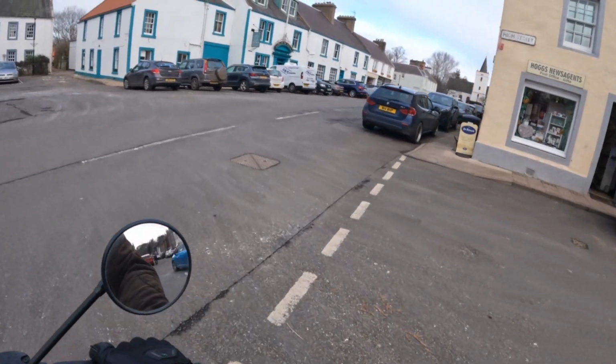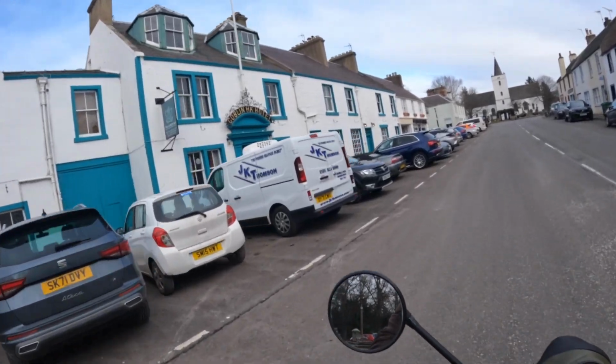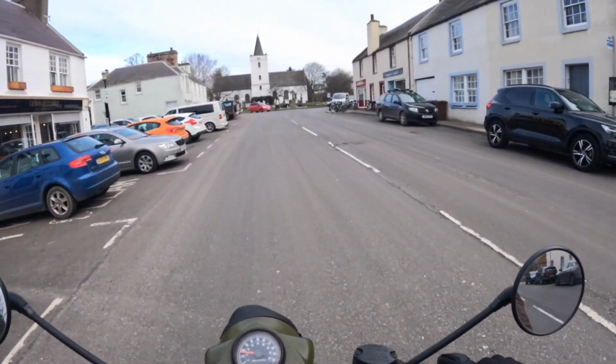So finally I'm getting round to some roadside history. Got loads of these to do. So this is some film from last weekend before the snow arrived. We've got a lot of snow now.